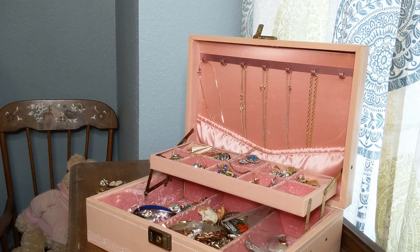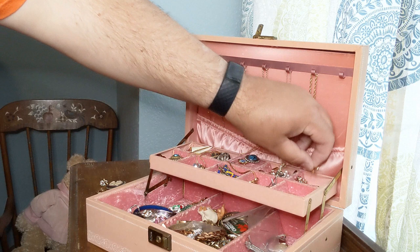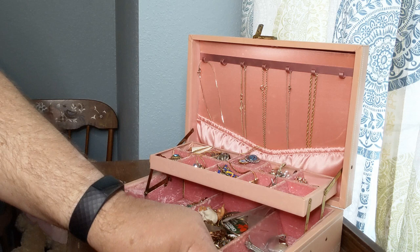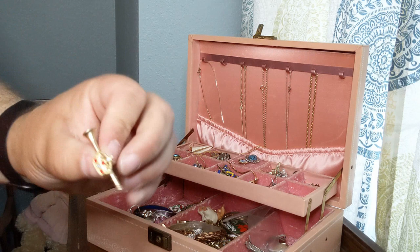But I already found one piece of sterling, so there's got to be something good in here, I'm sure. It's another matching set of earrings there. It's a nice little leaf stick pin, but no markings on that. I guess I should show you some of this again as I'm going. There is a trumpet pin. That's not exactly classy at all.